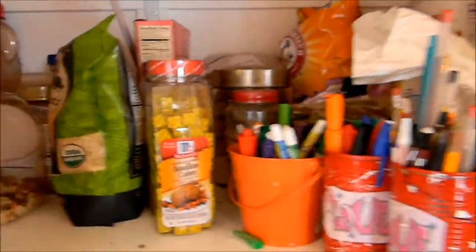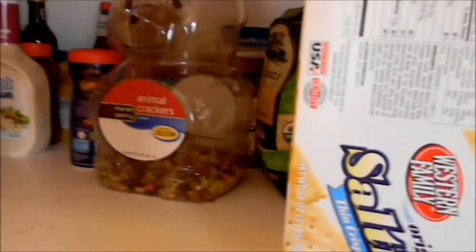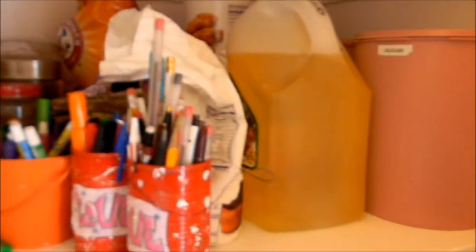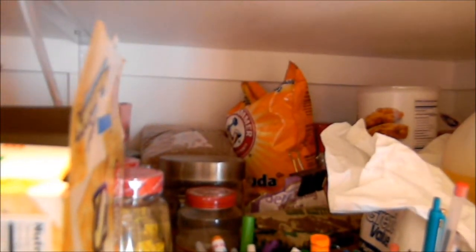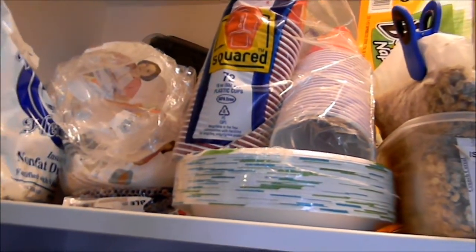See here, we've got a bunch of bouillon cubes back there, some bulk packs of yeast, oil, baking soda back there again, and then on the top we've got really light things like paperware, things like that.